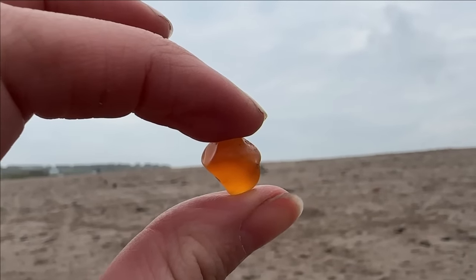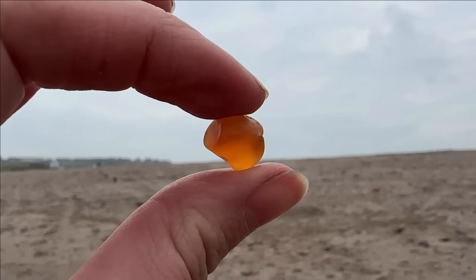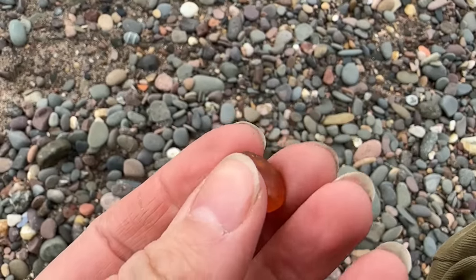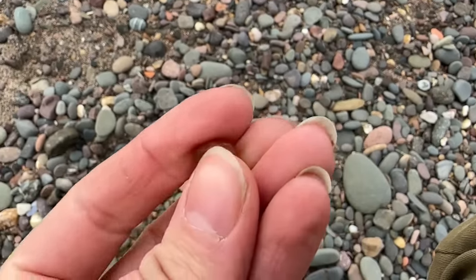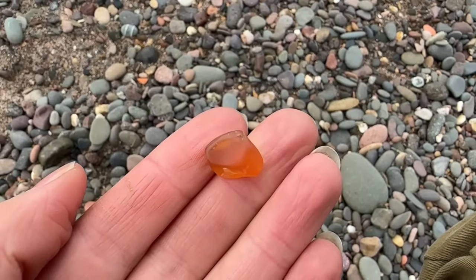I love it. This is why we need a tumbler, but even better, some lapidary equipment, because this would make an amazing stone for jewelry or something. I love that. It's just beautiful. More of this, please.